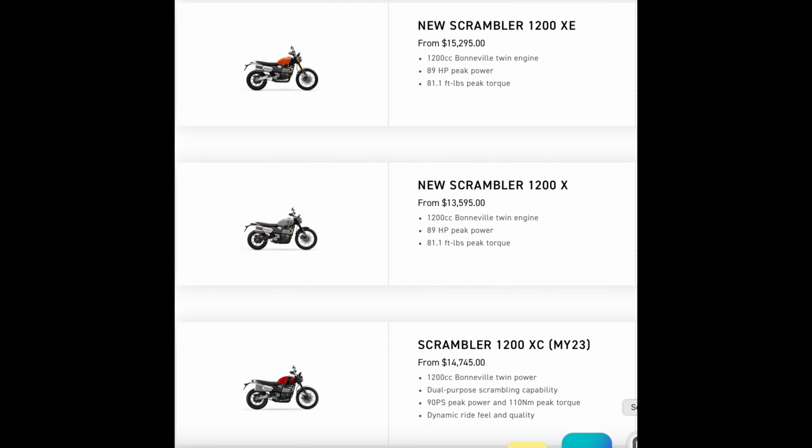I'm just taking back roads, exploring new country lanes, scoping out places for me to take my friends in the future. And I want to kind of talk about something. So I have the Triumph Scrambler XC 1200. It's a 2021.